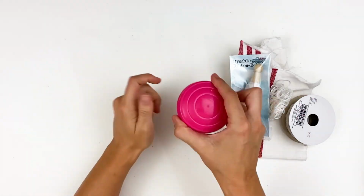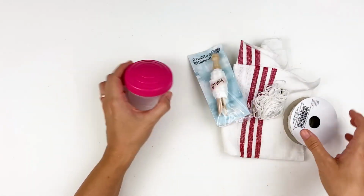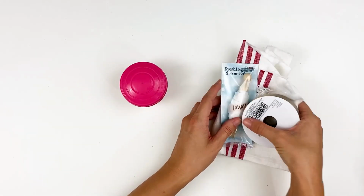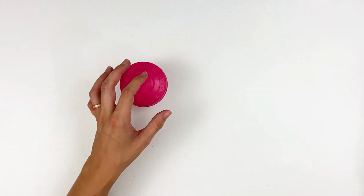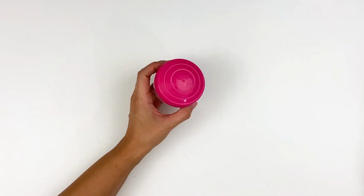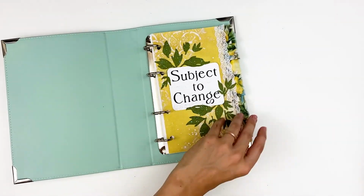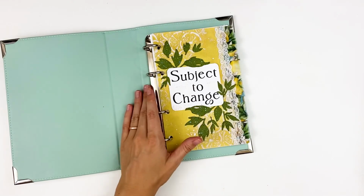So this will be living in my cart as long as I will be using the ribbon bob, but you could do the same for other ribbons as well. That's what that little cluster of fabrics on the top were, and then this pink container on the bottom was. So there is a look at everything that I have in my cart for this month as I work through Subject to Change. Again, I'll be working in this little album here.